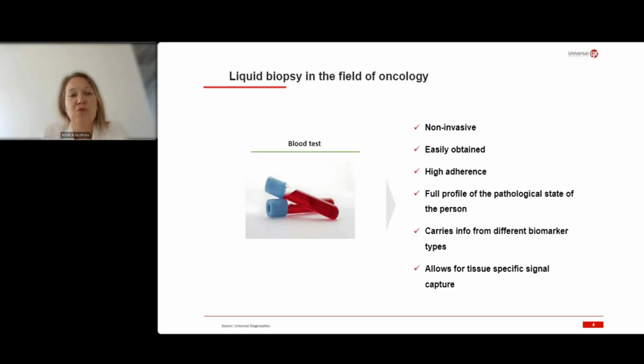That brings us to the good ways of actually detecting cancer early, with methods that are good and non-invasive for the bulk of the patients. Liquid biopsy comes into play here, as it is easily obtained and has high adherence rates. It carries at any given point the physiological footprint of the person. It has an abundance of different biomarkers and allows for detection that is tissue-specific and disease-specific.